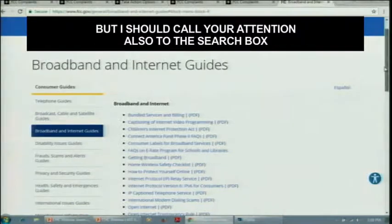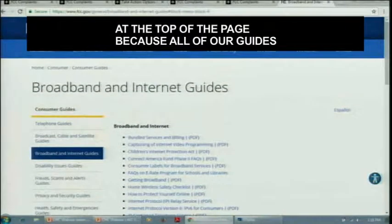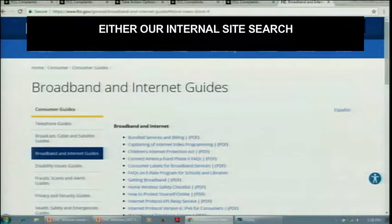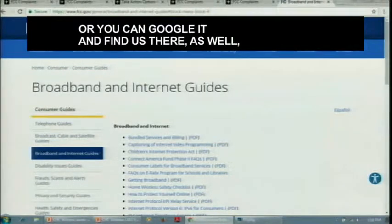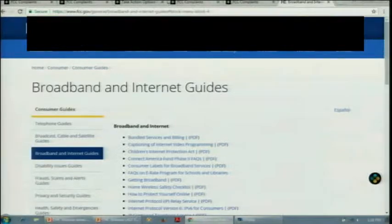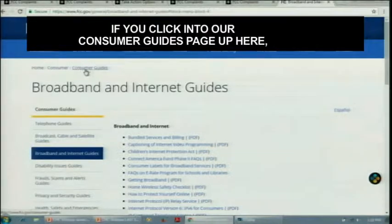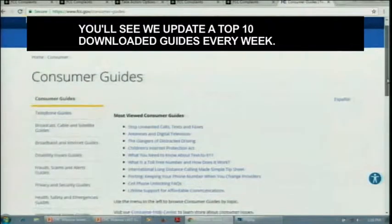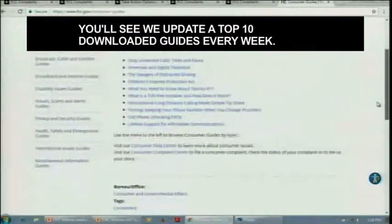But I should call your attention also to the search box at the top of the page, because all of our guides are available through web search, either our internal site search, or you can Google it and find us there as well, using other search engines around the internet. If you click into our consumer guides page up here, you'll see we update a top 10 downloaded guides every week.